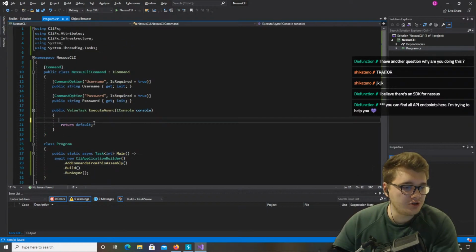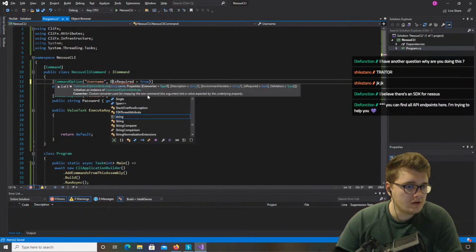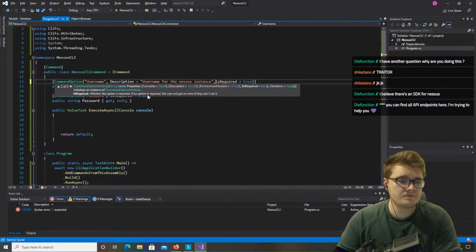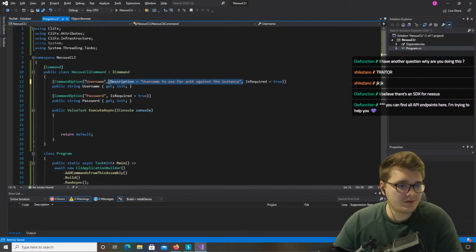And now I can just assume that within this function I'm going to have all the properties I need. And you can also give them descriptions. So I think you can do description, no? Description, there we go. Username for the Nessus instance. Username to use to authenticate against. I know I can't type, by the way. I'm horrible.